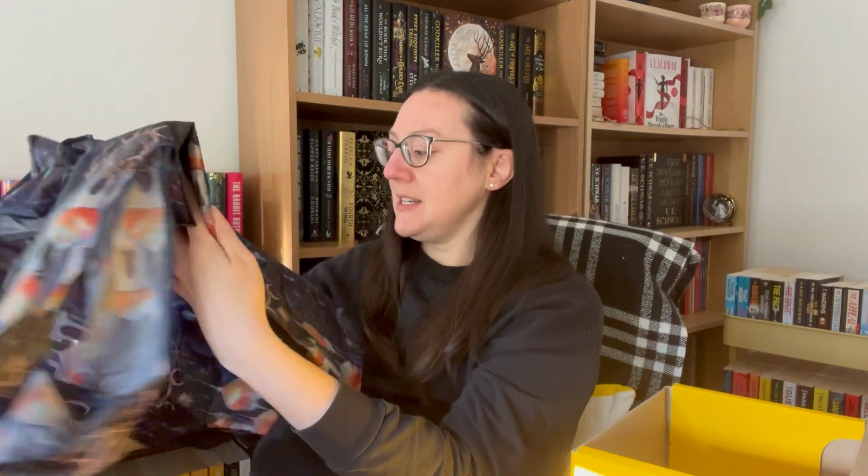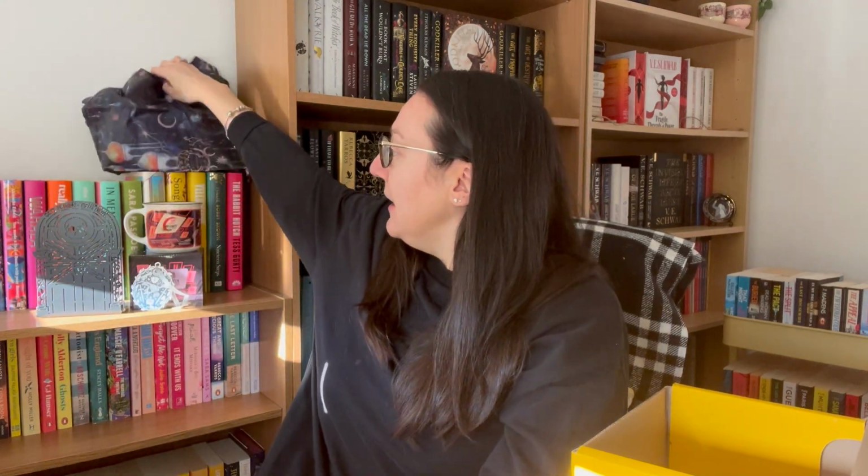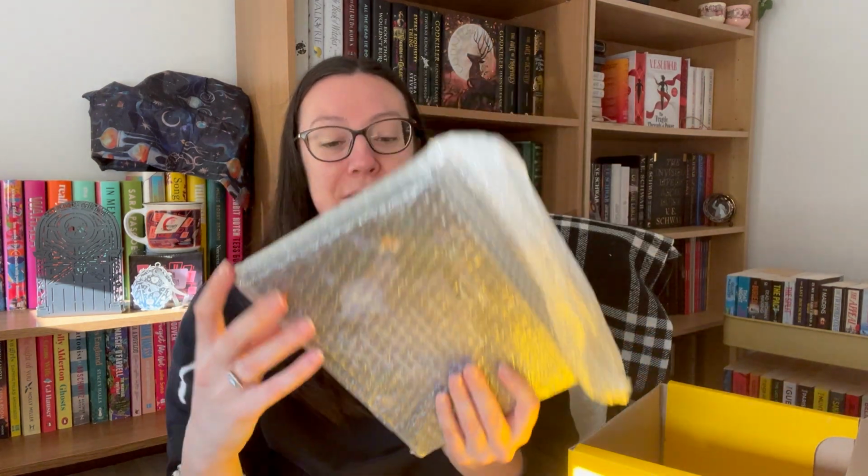Yeah, but interesting to see what the fandom is. I'm not going to try and fold that back into the pouch. I think it probably can get folded back in, but I'm just not going to do it right now. I don't even know how to display it. I'm just going to shove it up there. And then we have got our book for the month.